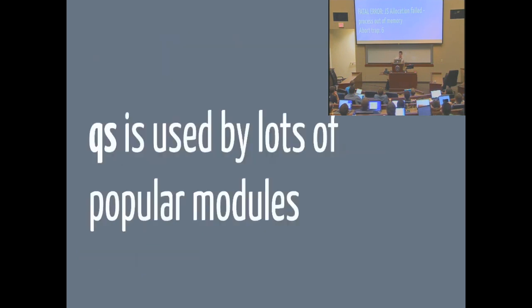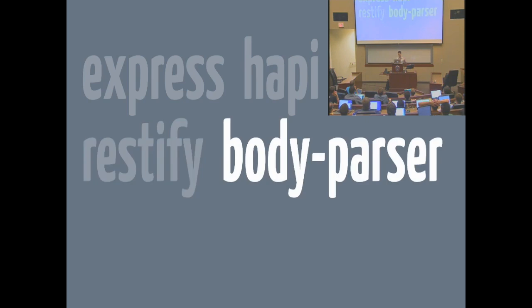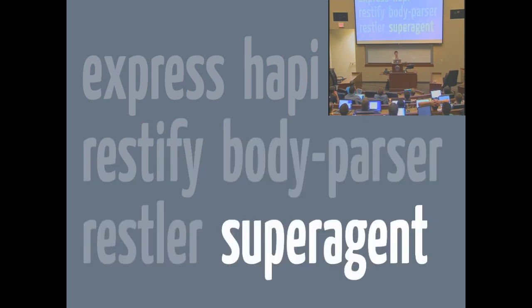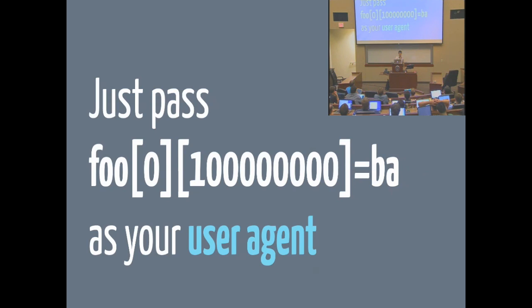So this is the problem. QS is used by lots of popular modules, one being Express, Hapi, Restify, Body Parser, Restler, SuperAgent. You've probably heard of at least one or two of these, I'm guessing. The problem is most of us are using Express. And the vulnerability is if you just pass this as your user agent, rather than Chrome or IE or something, if you pass this, your server will crash.